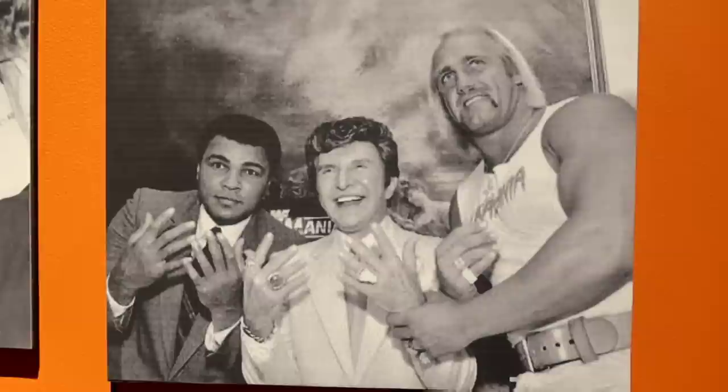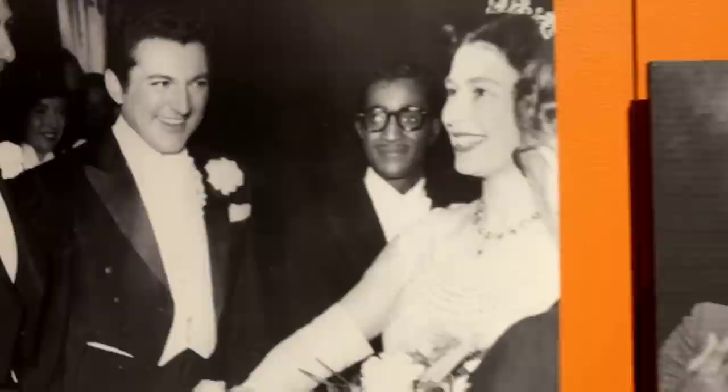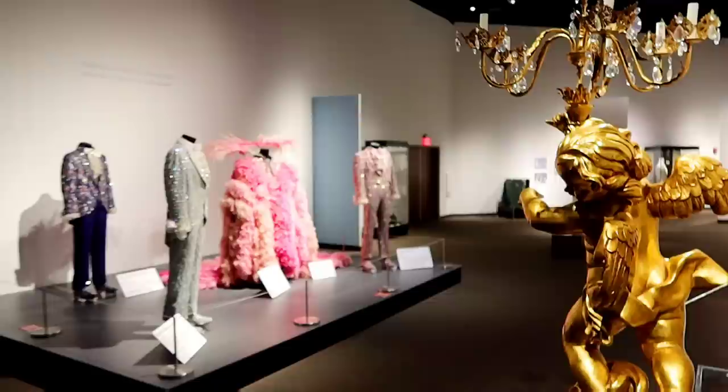Bobbleheads, things like that. And then even Liberace on The Simpsons. Liberace was an integral part of WrestleMania history. And there he is with Sammy Davis Jr. Nat King Cole.